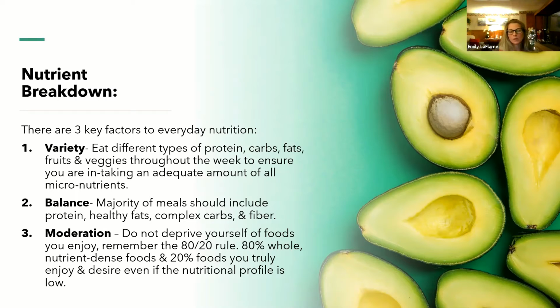And then the third key is moderation. So we don't want to deprive ourselves of any foods, especially the ones that we enjoy the most. So I always go by the 80-20 rule of thumb. So 80% of the foods that you consume should come from whole nutrient dense sources. And then the other 20% of foods that you consume should be those that you truly enjoy, even if the nutritional profile is lower. I don't recommend cutting out or demonizing certain food groups, mainly because it's extremely unsustainable. And sustainability is definitely going to be the key to success when it comes to losing weight, gaining weight, or weight management.